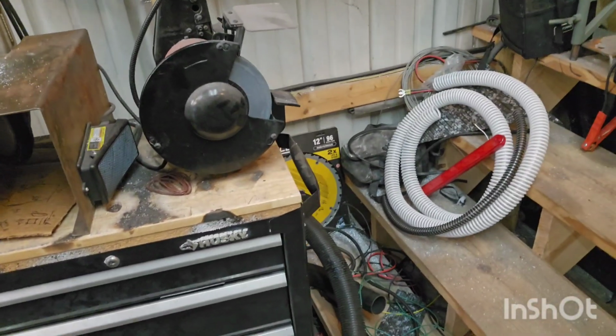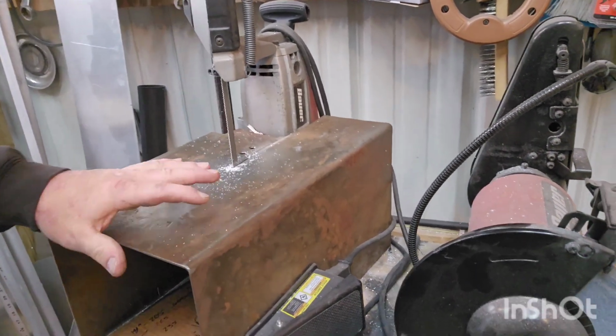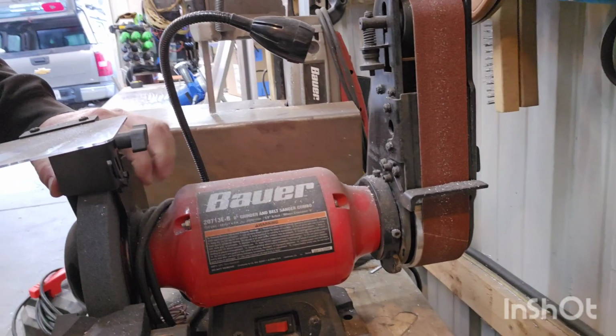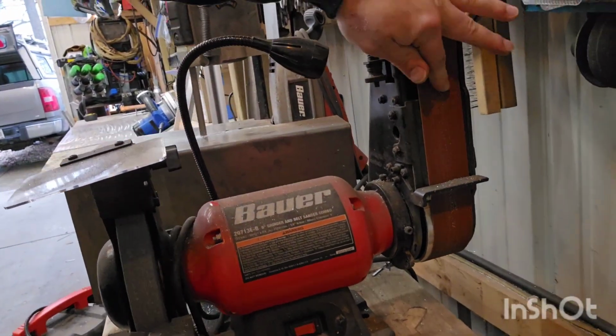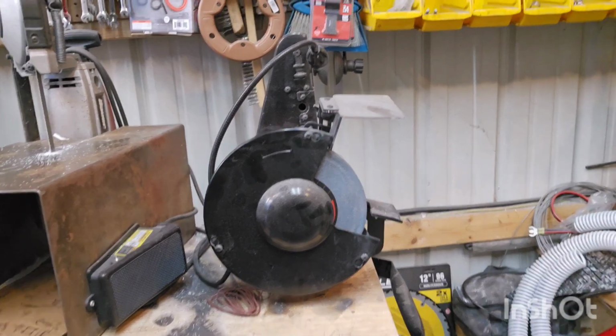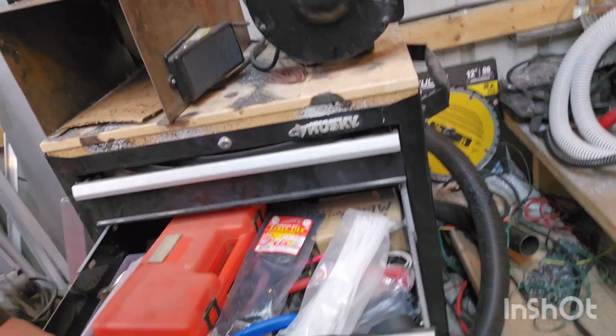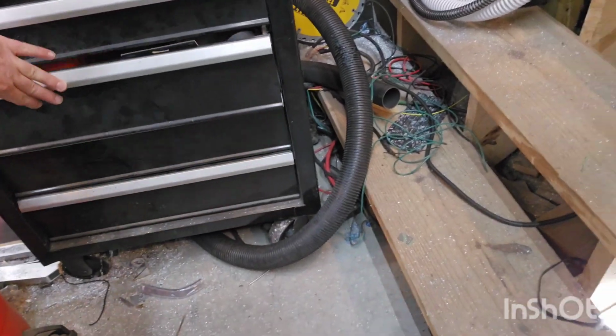And I totally apologize for the shaky camera work, okay? This is kind of how we're going to style the channel, but you can see over here we've got a bandsaw, which is just a Bauer bandsaw that I made a table for, and then something that you saw on the channel, the 8-inch with the 2-inch abrasion. I use these quite a bit. Underneath here is all my electrical stuff. The first two are completely full of all of my electrical items, heat shrinks, things of that nature.